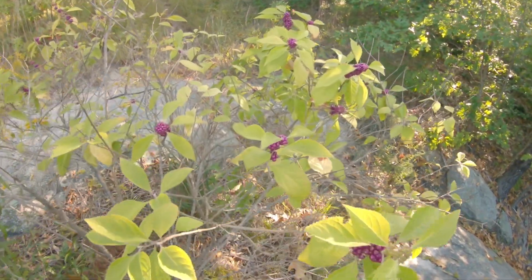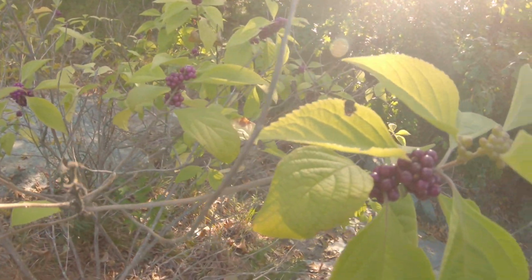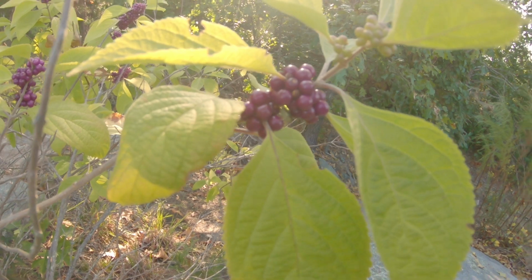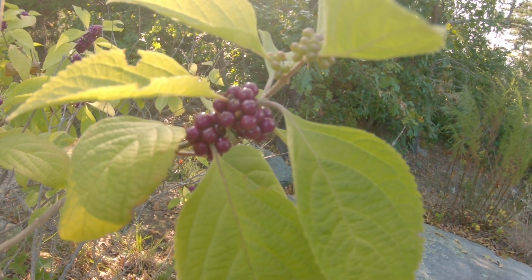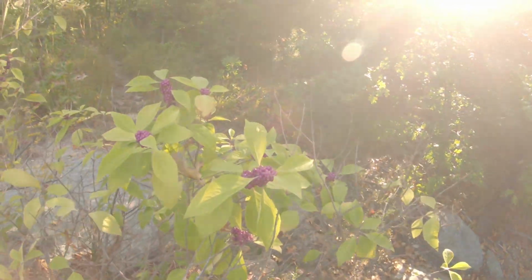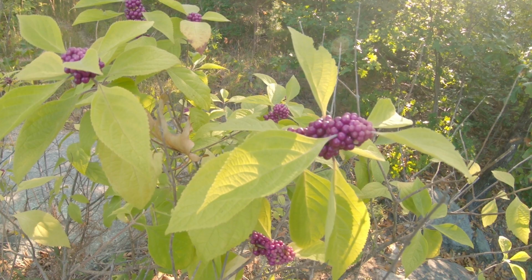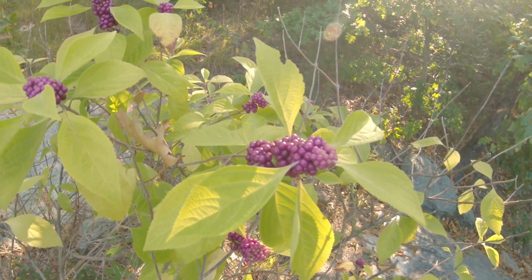I think this one is called American Beautyberry, but I think it is from the beautyberry family. I don't know. I won't eat it until I find out exactly what it is. But look how cool that is. Just growing up here at the top of the mountain.